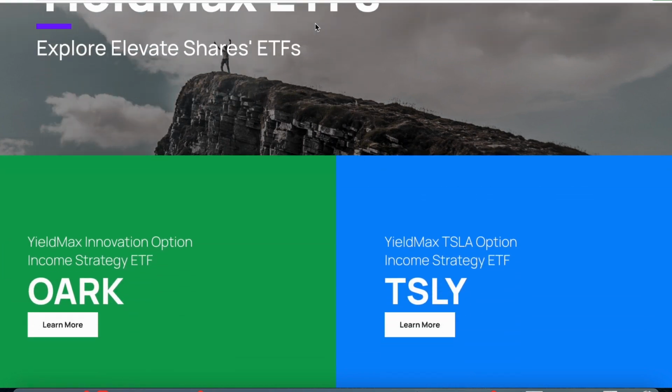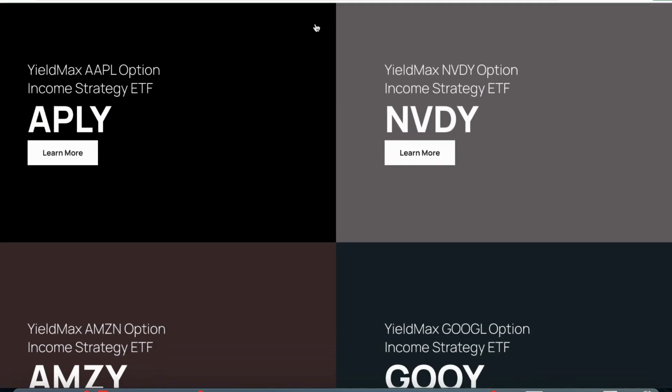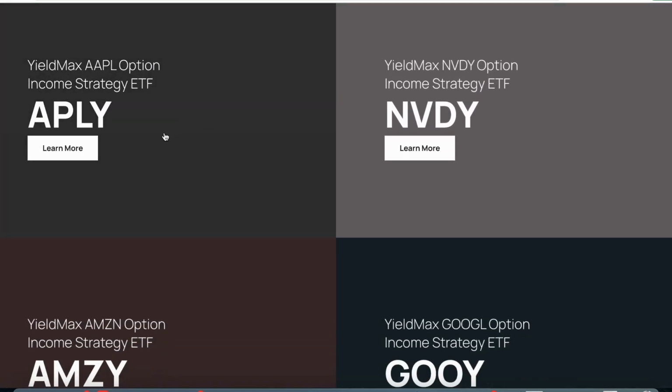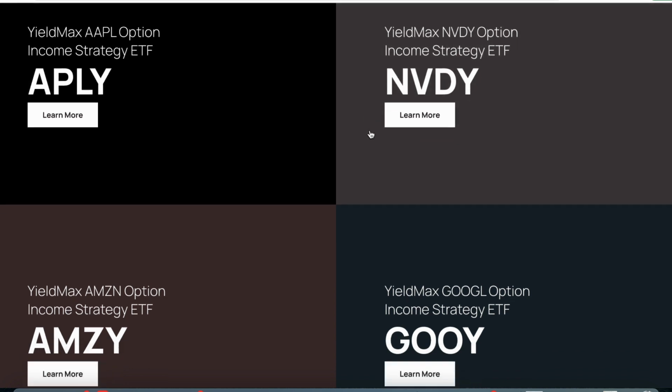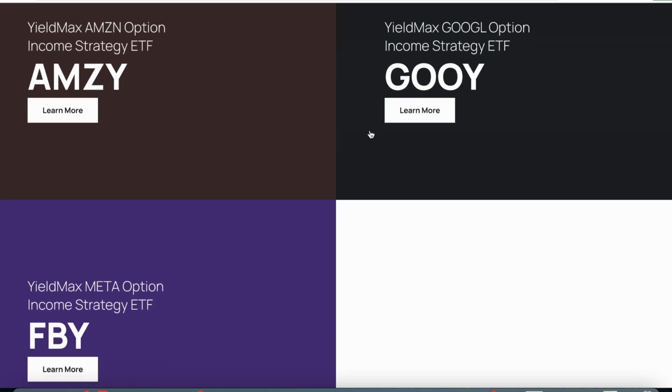And obviously with an ETF like this, it comes with no diversification since it's only focused on one stock, but there are similar Yieldmax ETFs in that same family like APLY that trades options on Apple stock, and NVDY that trades options on Nvidia, and a few others. So if you wanted to, you could own a few shares of each of these and have some diversification that way. But remember, each of these funds has an expense ratio of about 1%.